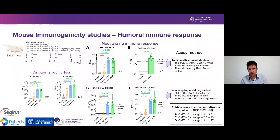This protein has gone into mouse immunogenicity studies. We were able to show that with MF59 we induced a strong antigen-specific immune response. Apologies, this is a data-heavy slide. We've analysed the neutralizing immune response using 2 different assay methods. The first is the traditional microneutralization assay using TCID 50 measurements, and the second being an immunoplaque staining method. And for the immunoplaque staining method, we analysed NEUT response against both the original strain and the D614G mutant. In all cases, we were able to show a neutralizing immune response that was very strong with MF59.